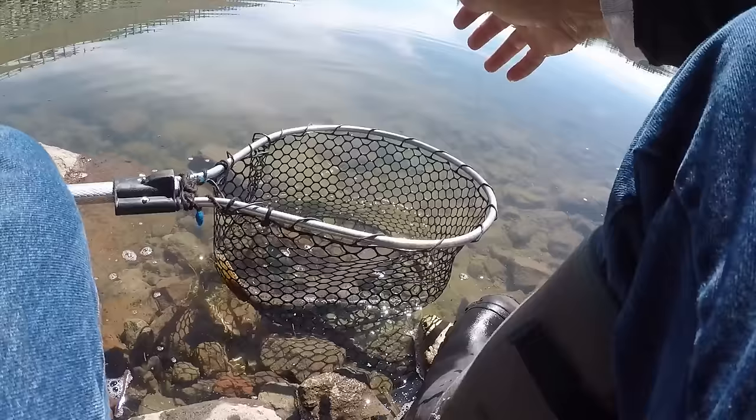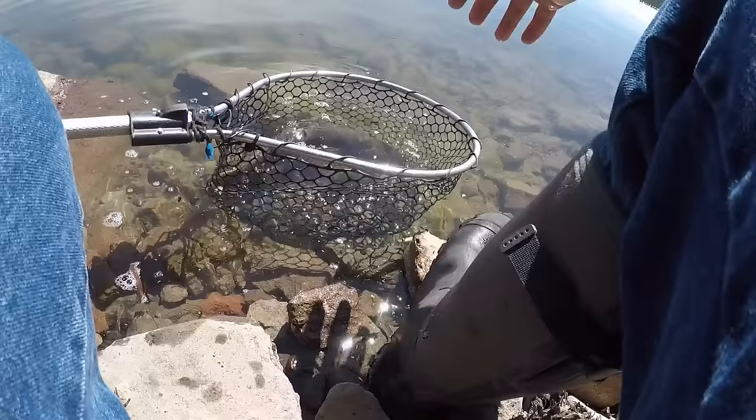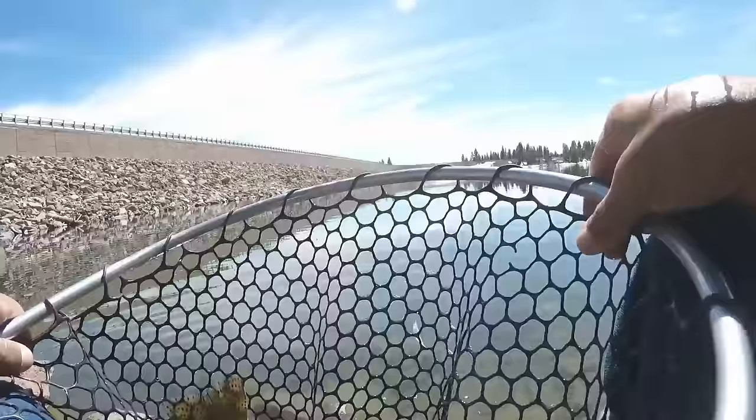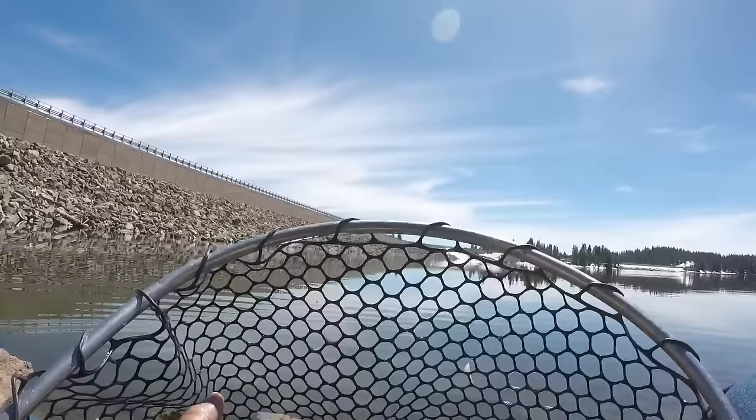As he's gotta rest. I really fought this trout. All right, I let him sit in here for like 5 minutes, man. I gotta go home at some point. But I'm gonna hold him up. Let someone else catch this fish.